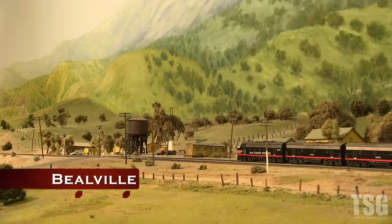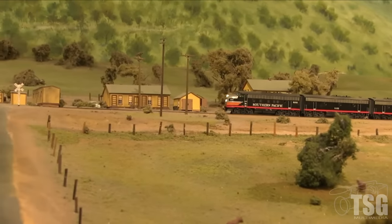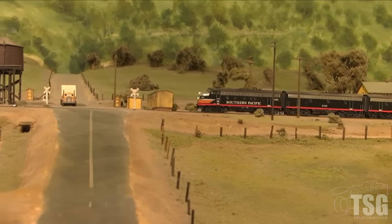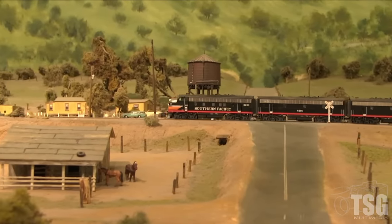Here we see second 806 approaching Beauville. Beauville has an emergency water tank as well as some of the section gangs and foremen for maintaining the tracks. There's also a small ranch house here, and above this we enter the area that was damaged by the 1952 earthquake.